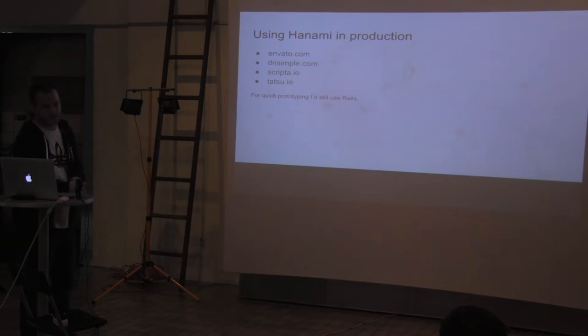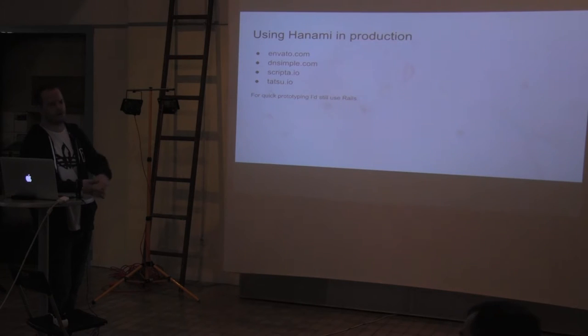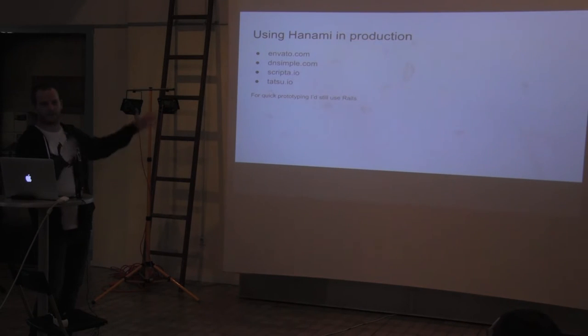I would say that if you have a product that you really want to prototype quickly, I wouldn't go with Hanami, because you cannot leverage the big pool of gems that are available for Rails, and you can really put a prototype together really fast. Whereas at later stages, after the project is a year or two, or maybe 5 years old, then moving to a framework like Hanami would make sense.